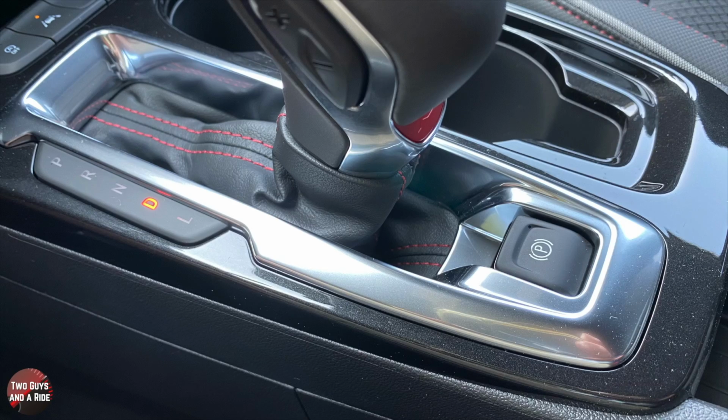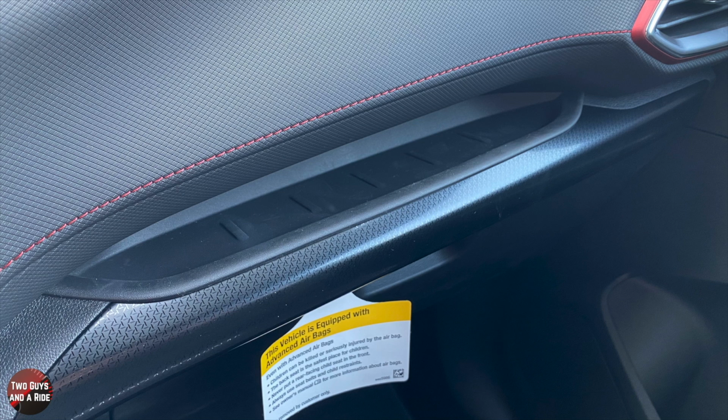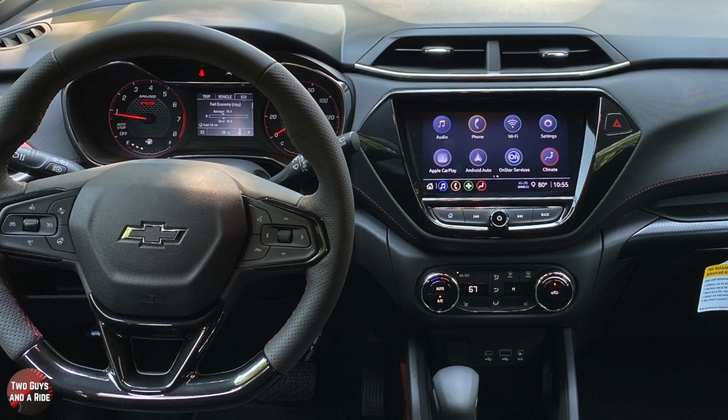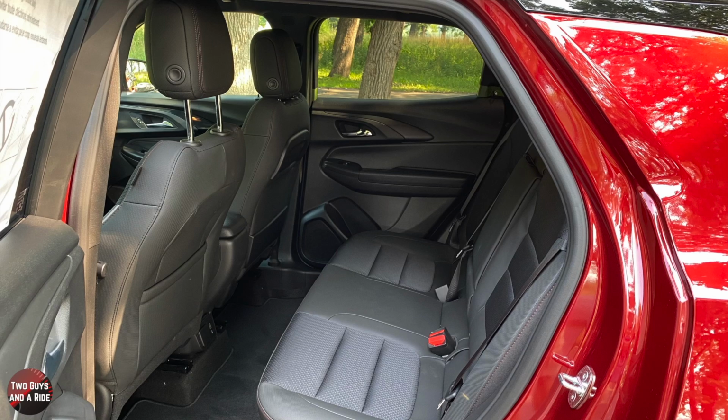The interior fit and finish, I actually like it. We drove the actual Blazer, the new Blazer, and it was an RS, and that was a couple years ago when it came out. I wasn't a big fan of the dashboard and the layout of the interior, but this, I like the seats. It gives you a nice commanding view, even though it is a very small SUV. I like the interior. I like the layout and the design.